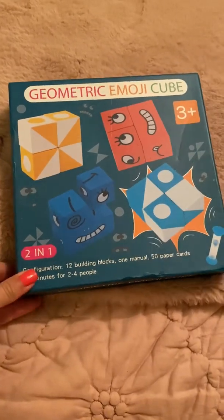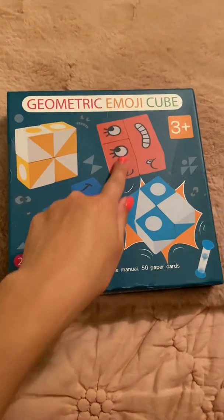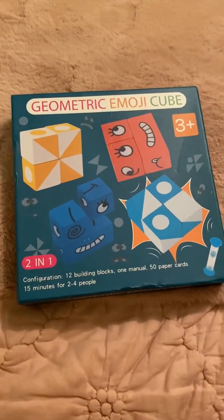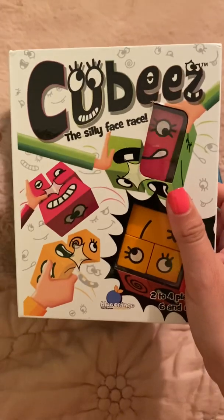This is a geometric emoji cube game, so it comes with different types of cubes, some that are geometric and some that have faces, so kind of sticking more with the emoji theme. And if you haven't watched my video from a few weeks ago, I posted a video on a similar product that I purchased on Amazon. They're called Cubies, and it's essentially the exact same thing.